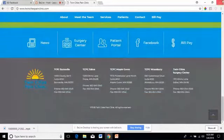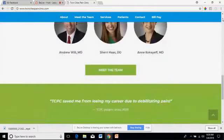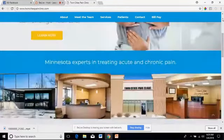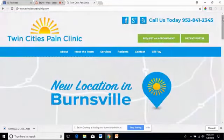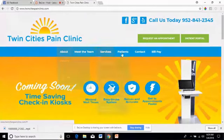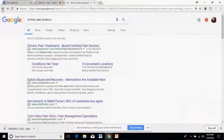Again, traditional looking websites, all the links, the team of service providers, conditions they can treat, pictures of their center, bill pay, so you can pay online. That's nice. Services they offer. So again, traditional website, nothing I want to funnel hack. I'm kind of disappointed. I want to funnel hack something.